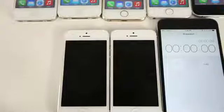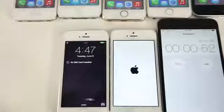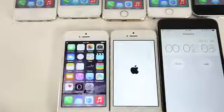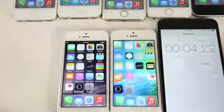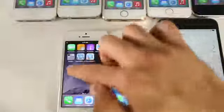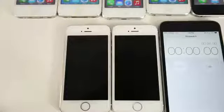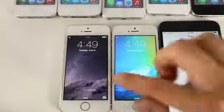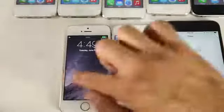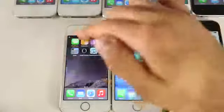Wow. On the iPhone 5, starting in 3, 2, 1. And we're off. So iOS 8.3 is on. Let's see. Oh, it's about 4 seconds faster than iOS 9. Still a delay even on the iPhone 5. Start up on the iPhone 5S in 3, 2, 1. And on this one, looks like iOS 9 was just a tad bit faster. Failed there, but with iOS 9 ahead, maybe half a second to a second.